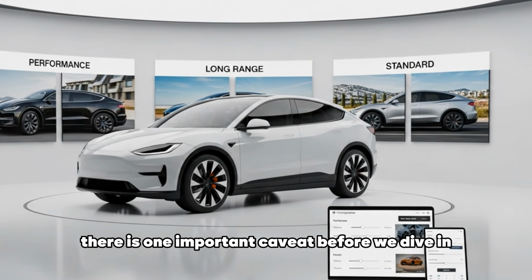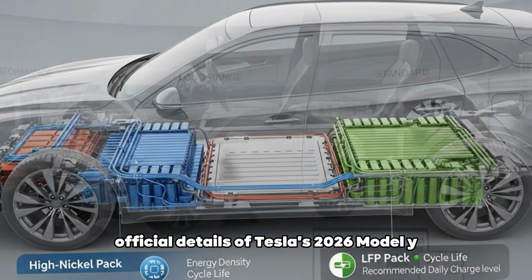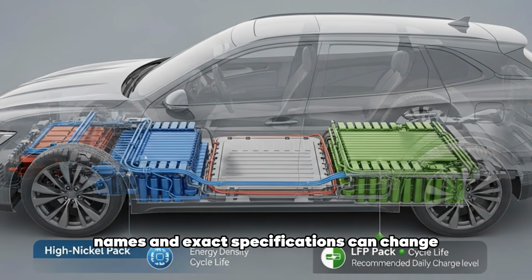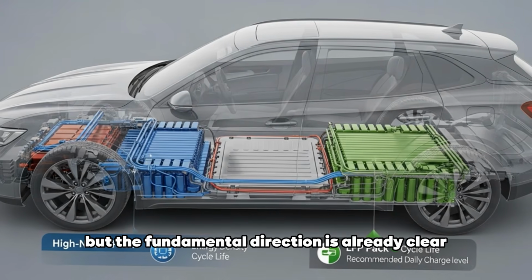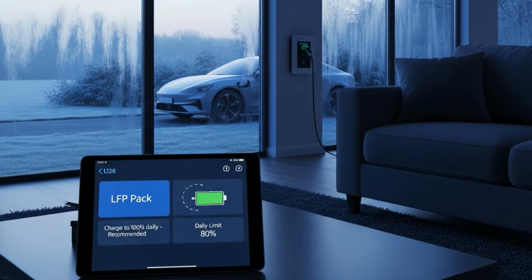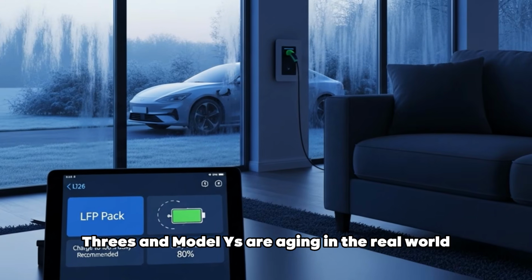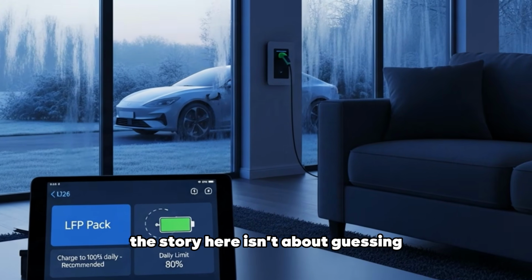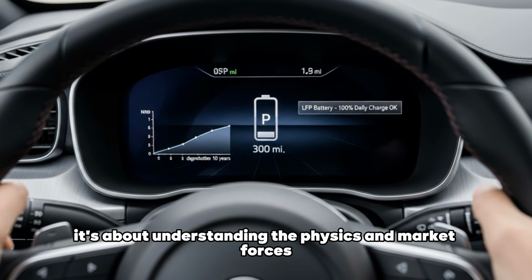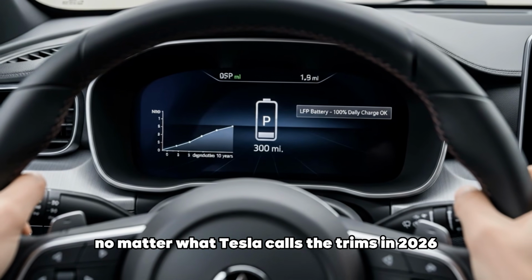There is one important caveat before we dive in. Right now, full official details of Tesla's 2026 Model Y lineup are not public. Trims, names, and exact specifications can change. But the fundamental direction is already clear from what Tesla and its rivals are doing today, and from how batteries in existing Model 3s and Model Ys are aging in the real world. The story here isn't about guessing exact future options. It's about understanding the physics and market forces that will apply no matter what Tesla calls the trims in 2026.